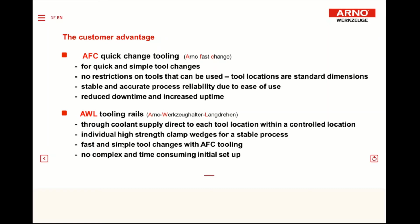It allows us to utilise the AFC system with some very fast, simple tool changes with the AFC tooling. And again, no complex and time consuming initial setups. Once the rail is in situ and has been installed, that is it then, the coolant is in place. So your changeover time, your setup time is simply how long it takes to replace a tool. The second part of the solution, the AFC quick change tooling, again, simple, easy tool changes.